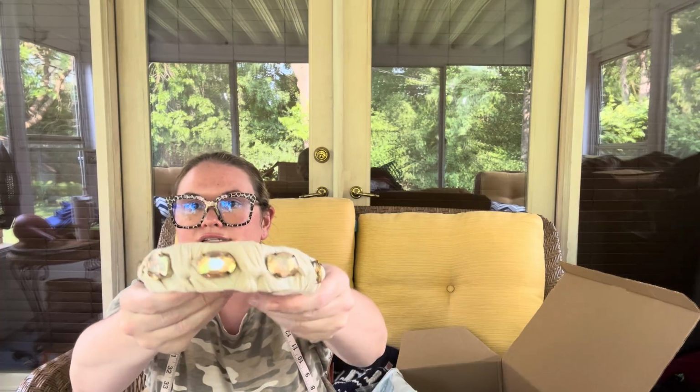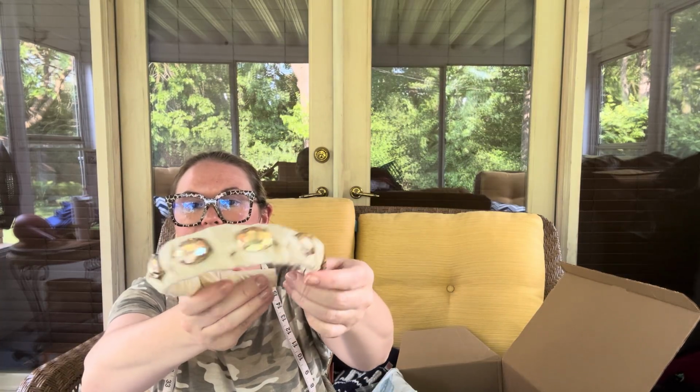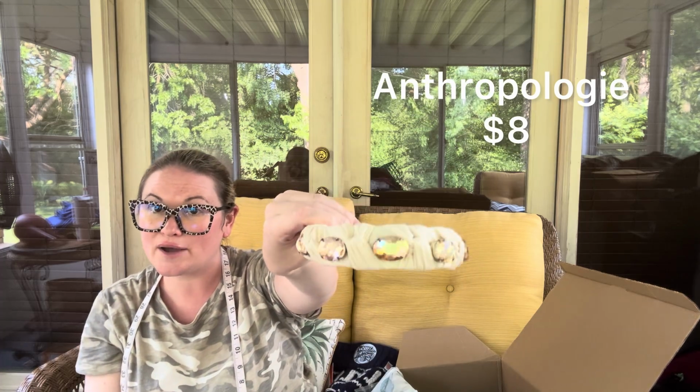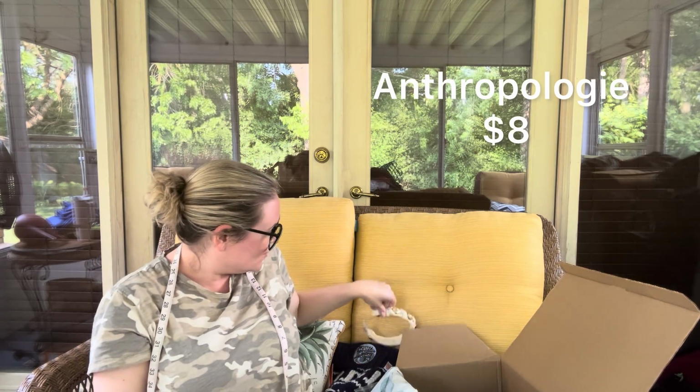And we do have a headband in here. This is really pretty. It is cream, and then it has champagne gold rhinestones on it. And it looks to be in really good condition. This is by the brand Violet and Brooks. It's marked right there. It looks like it's really nice quality, very soft. So another one I will be looking up.